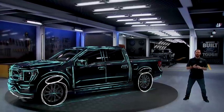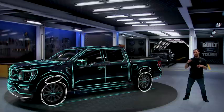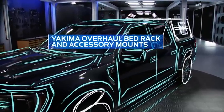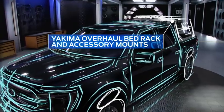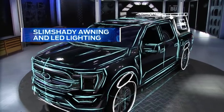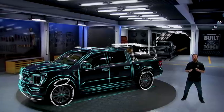Keeping with this dual purpose work and recreation theme, this truck has a ton of storage for carrying all of your gear. And this build, we took that to the next level. Up top, we went with a Yakima overhaul bed rack and accessory mounts. This gave us plenty of payload to stow gear up top and adds extra storage for storage packs, Slim Shady awning, and LED lighting.